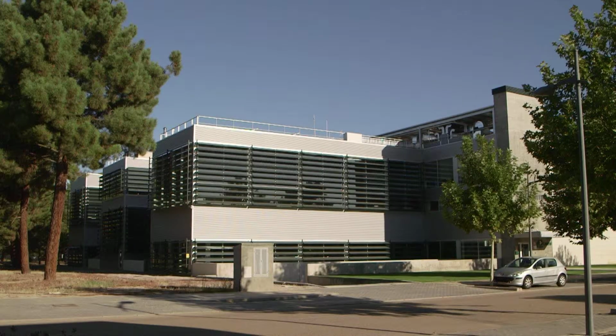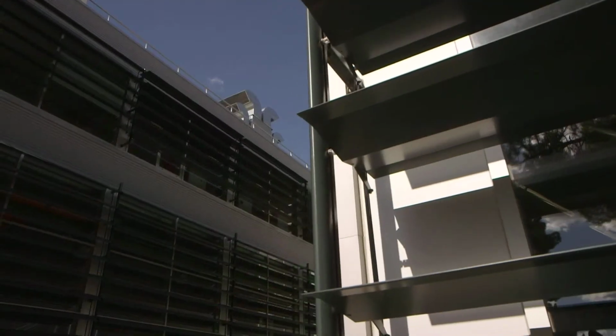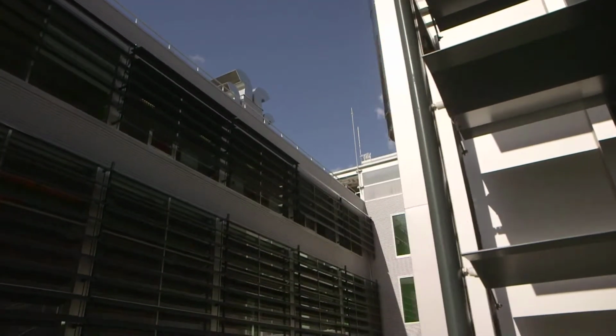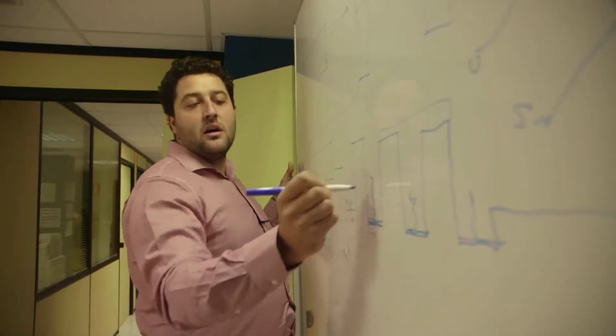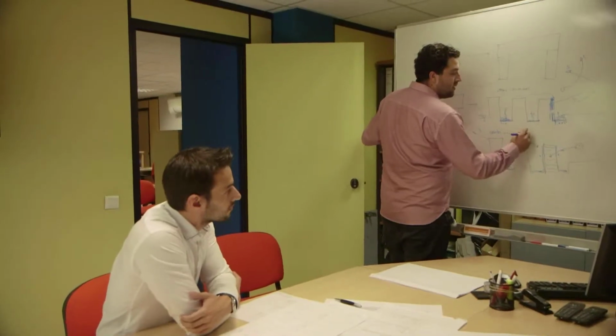But the building also has a unique feature to reduce energy consumption that is directly linked to the design of the building. Álvaro Núñez has worked on the development of this innovative architectural concept.